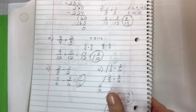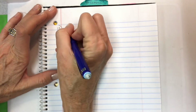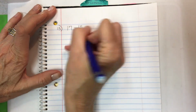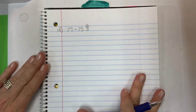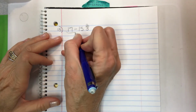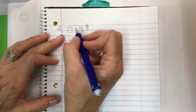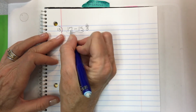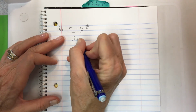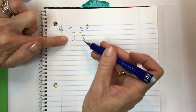Okay, next. I think I'm going to turn the page so I have lots of room. And number 13 is 17 minus 15 2/3. And this one, I always have my favorite student that I call and I say, okay, this is your favorite thing to do here. When subtracting a mixed number from a whole number, do the subtraction that you can first. 17 minus 15 is 2. But I still have to take away more.